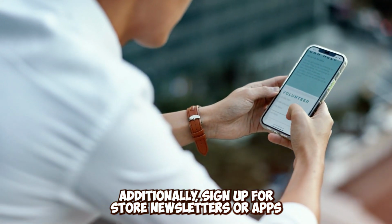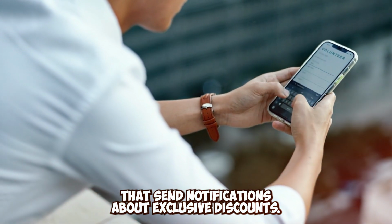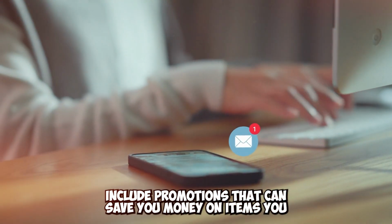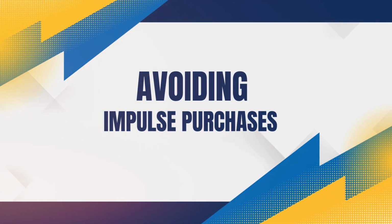Additionally, sign up for store newsletters or apps that send notifications about exclusive discounts. While it's easy to overlook these emails, they often include promotions that can save you money on items you were planning to buy anyway.